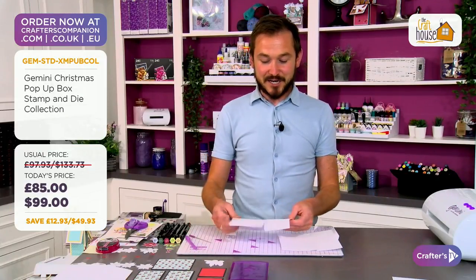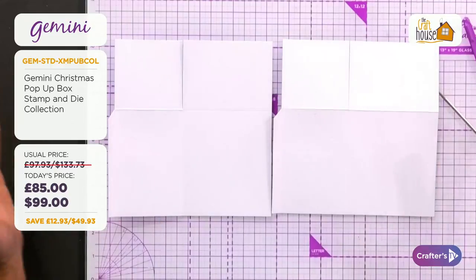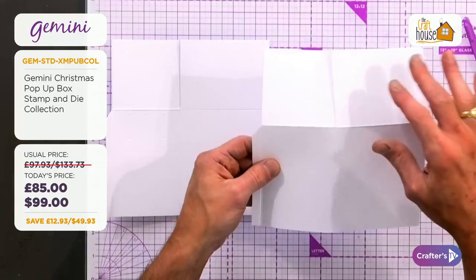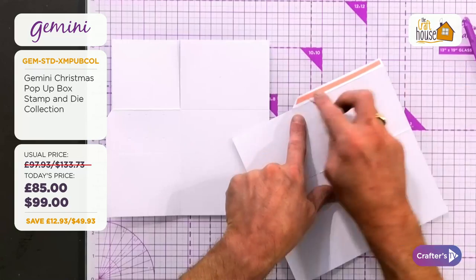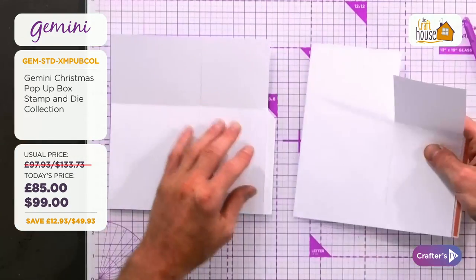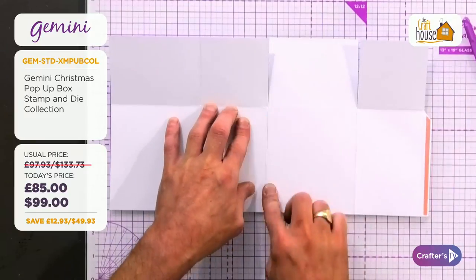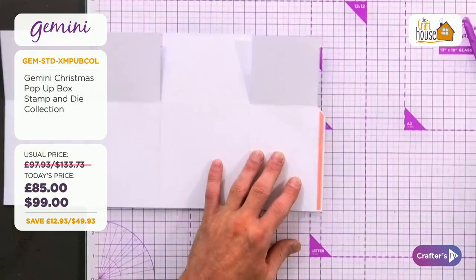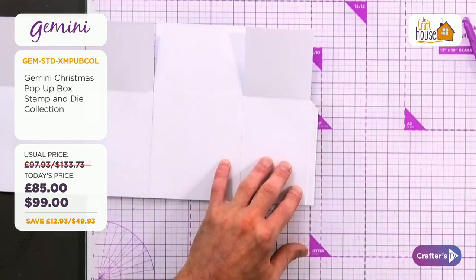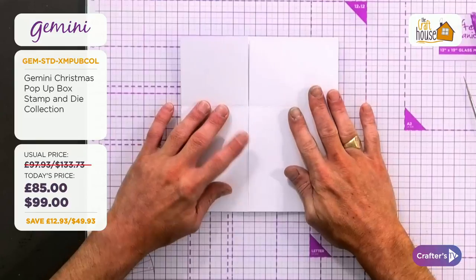So what we've just done here is you've got your two pop-up boxes. So you've got your two panels that will create one. On the back of one of them, I've already popped some red liner tape. So let's place that one on just like that, and we're just going to press. And then once again, for the next one, we're going to do exactly the same. Then we're going to turn that one over. Let's fold that over just there.